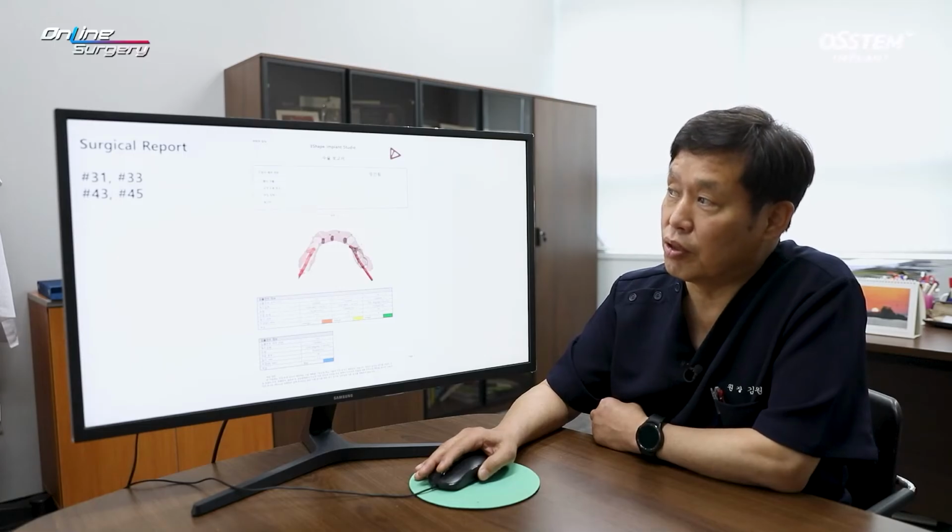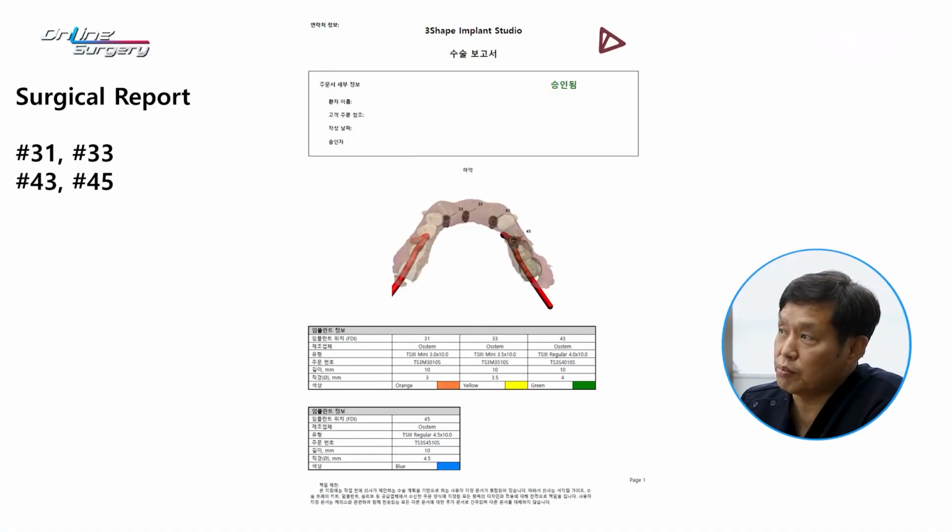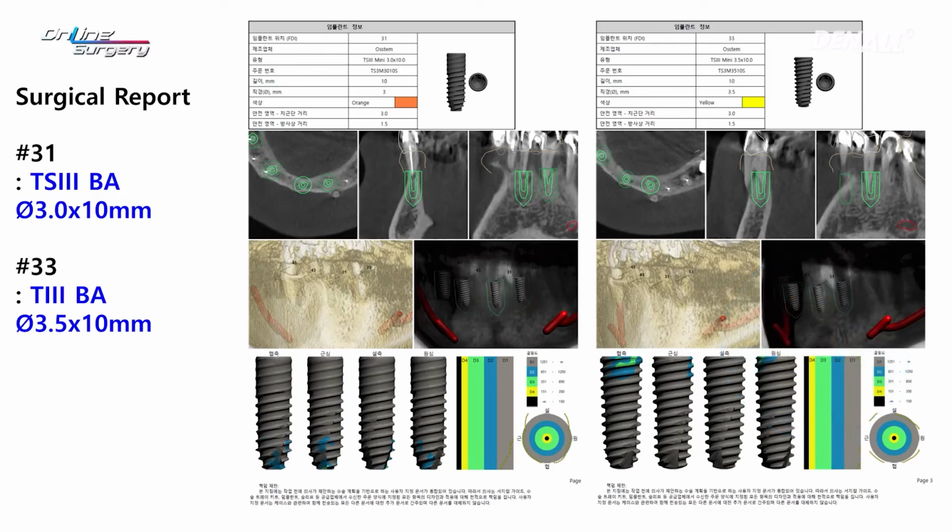This is the surgical report. Implants were to be placed in number 33 and 43 to avoid a 6-unit bridge, while also planning for number 31 and 41 based on the condition of the remaining bone. For 31, because it's a premolar, it would be difficult to place a 4.0 because of the buccal wall defect. 3.0 was planned, and hence a 3.5 diameter implant was planned. Rather than number 41, the implant was to be placed in number 31.